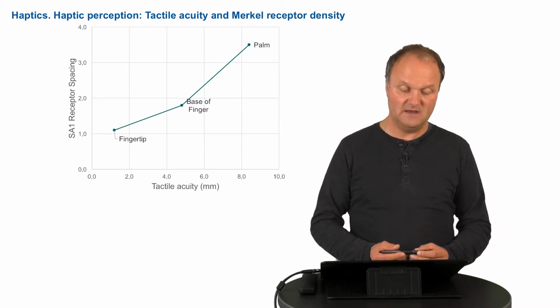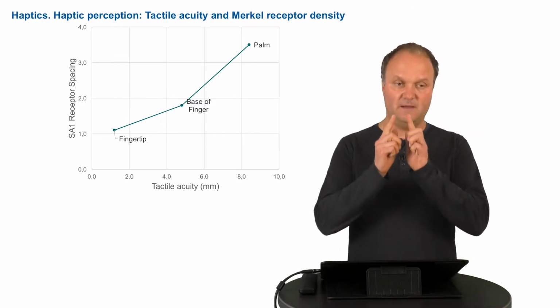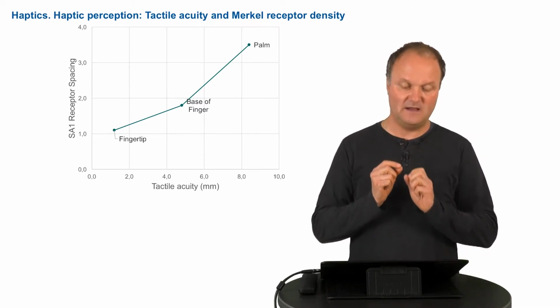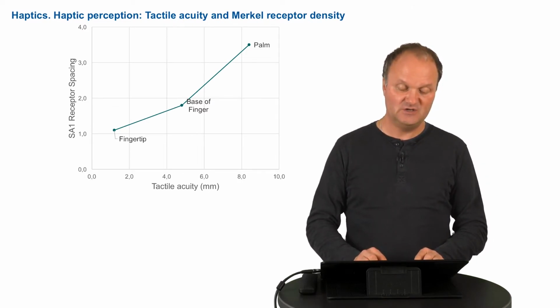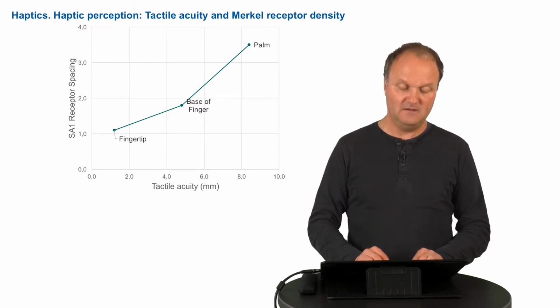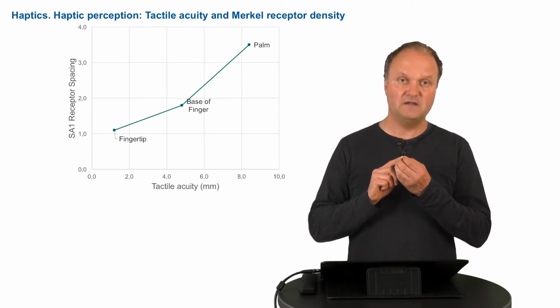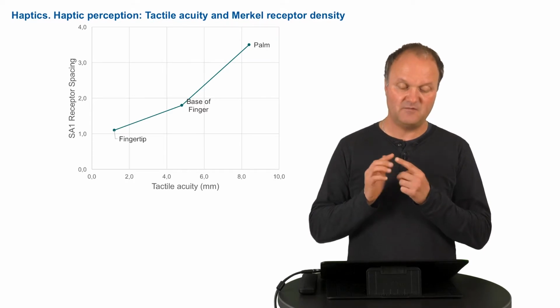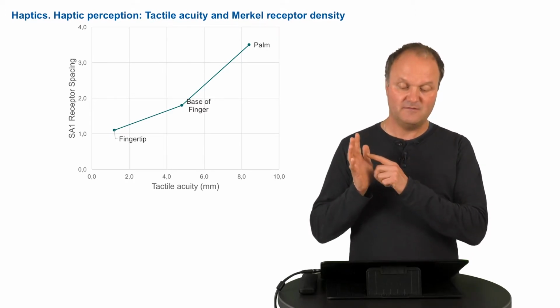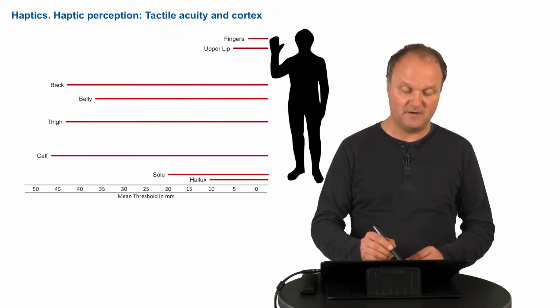And this picture illustrates the tactile accuracy, that is the difference between the application of two different stimuli on one part of the skin, which is necessary in order to be perceived as two distinct stimuli. And you see that this difference is very small for the fingertip, but it's much larger for the base of the finger or the palm, which means that we are very sensitive to fine-grained appliance of information at the fingertips, but we are less so at the base of the finger on the palm. And this, of course, refers also to the other parts of the body.